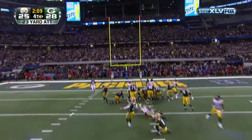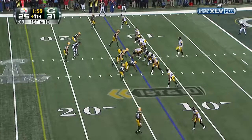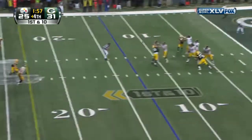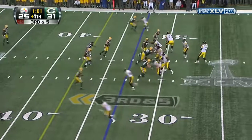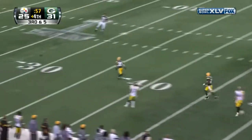They get that field goal, but that means Ben Roethlisberger can come back on the field with 2:07 to go and one timeout and try and do to the Packers what he did to the Cardinals just 2 years ago. Heath Miller on the first play. First down over the middle, getting to the 15-yard line 3 plays later. Roethlisberger to Mike Wallace, 3rd and 5.